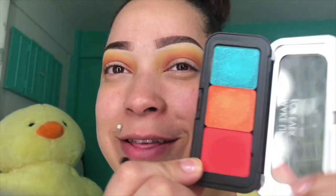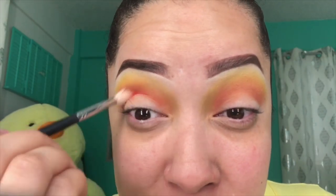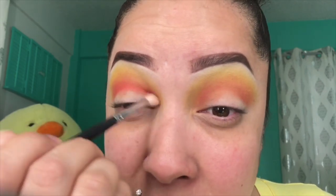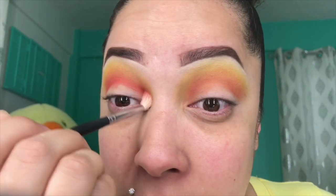Now I'm going to clean that brush. Look at how beautiful that looks. Doesn't that look like a sunset? So I'm going in with my little trio. I'm gonna go in with that bright orange. You guys like the trio I made? Isn't it cute? So I'm gonna come a little deeper in the crease with this one, because this one's gonna really darken that crease. So when I cut it looks nice, girl.